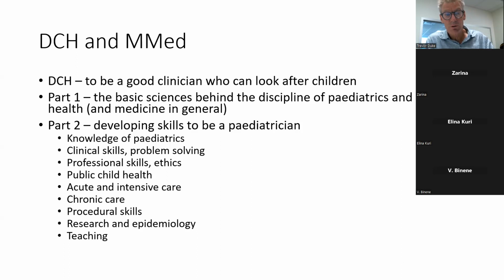Now, it might seem daunting, all of this to be done to be a pediatrician, but you've got 5 years to do it. And so I think we can, as I said, it's a marathon, not a sprint. But if you're aware of all the skills that you aim to acquire in that 5-year period, most people take 5 years, then you can be much better prepared to do so.